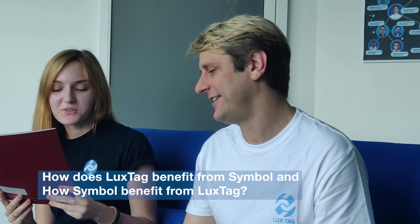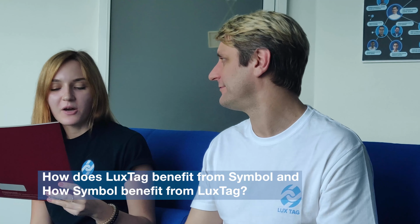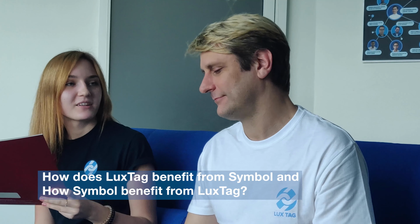How does LuxTag use Symbol, a.k.a. NEM, Catapult, and how does Symbol benefit from LuxTag using it? Definitely. So obviously at LuxTag, we've been building on NIS1 NEM version 1, and we have, for more than a year, been developing on Catapult. And we were the first blockchain company to launch a live Catapult chain in cooperation with the Ministry of Education, where we put diplomas on the blockchain.